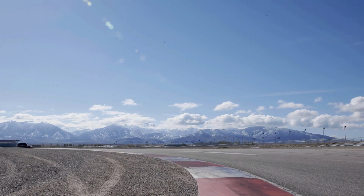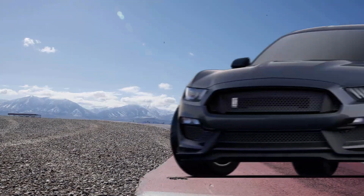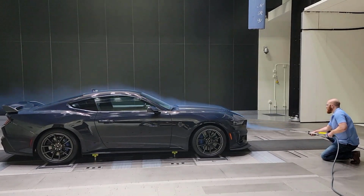Nuff said. The GT350's looks are nothing short of fire, but they've been around for several years and people are kind of used to them. They may not turn as many heads as they used to. The Dark Horse is a look the streets have never seen.